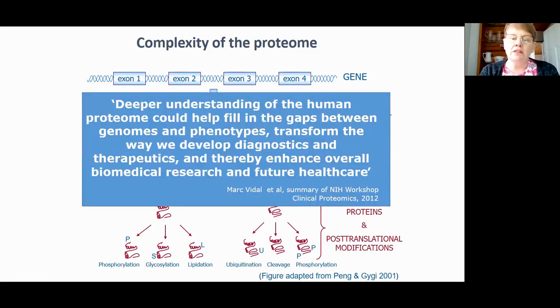Going into the clinical setting, which is probably most relevant to you, this is taken from an NIH workshop on clinical proteomics some years ago. Basically, a deeper understanding of the human proteome can help fill in the gaps between genomes and phenotypes, and even transform the way we develop diagnostics and therapeutics, and enhance overall biomedical research and future healthcare.